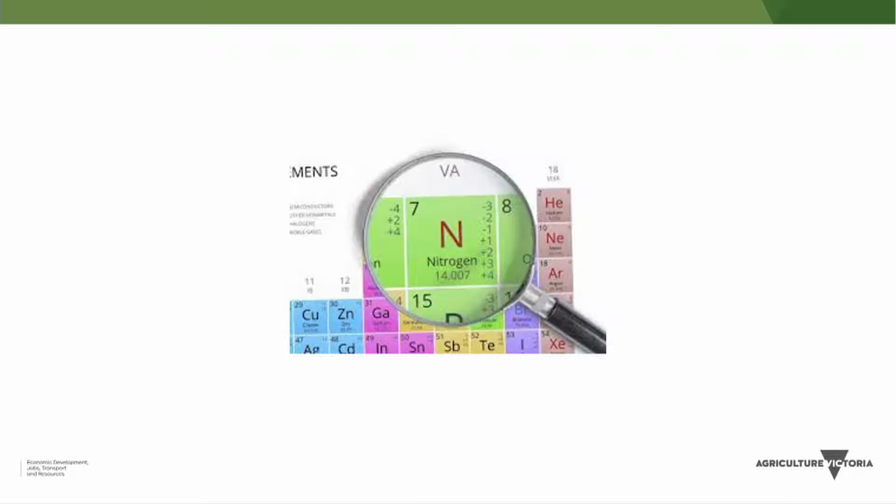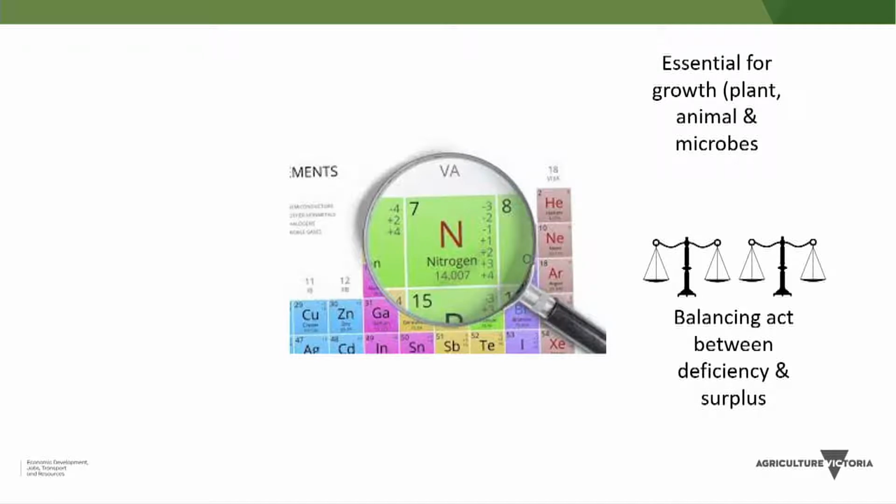So just looking at the nitrogen element, we know that it's essential for growth for both plants and microbes. Microbes are better than plants at competing for the nitrogen. So we know it's a balancing act. We know that there's a tension between supply of nitrogen for plants and demand by microbes. I'll talk in terms of deficiency and surplus, I think it's better to say. So there is a balance between deficiency and surplus in a microbial community and in a plant community.